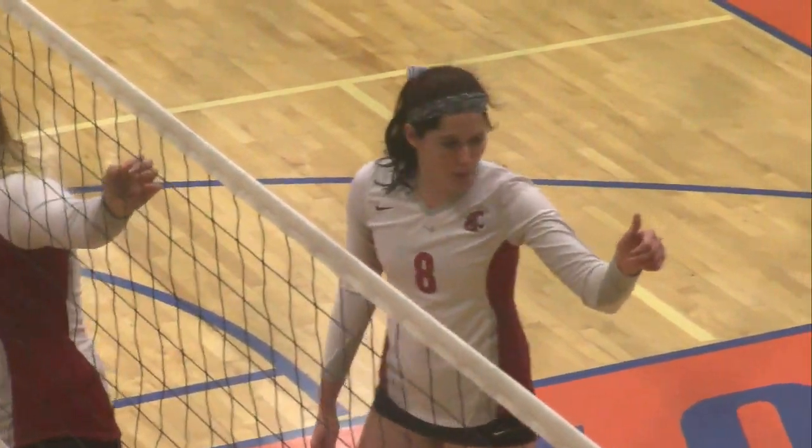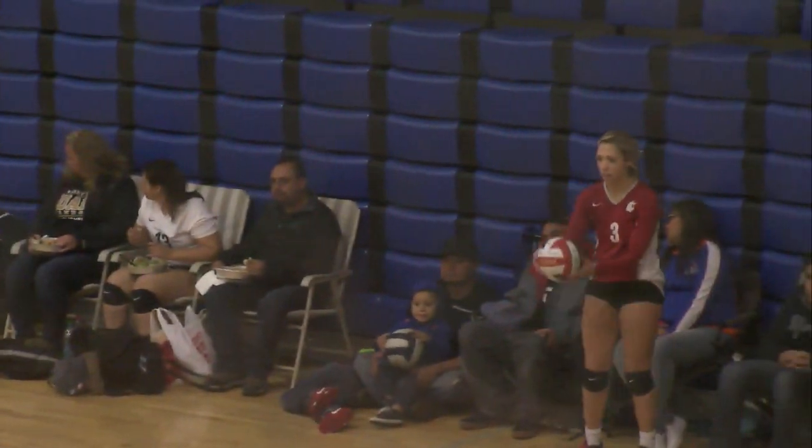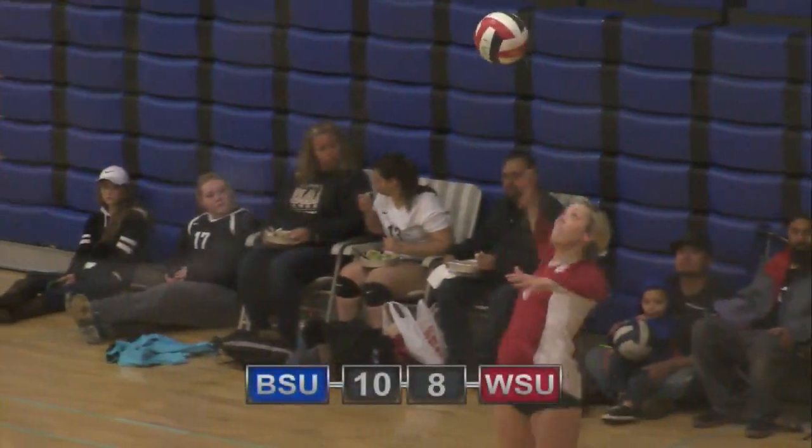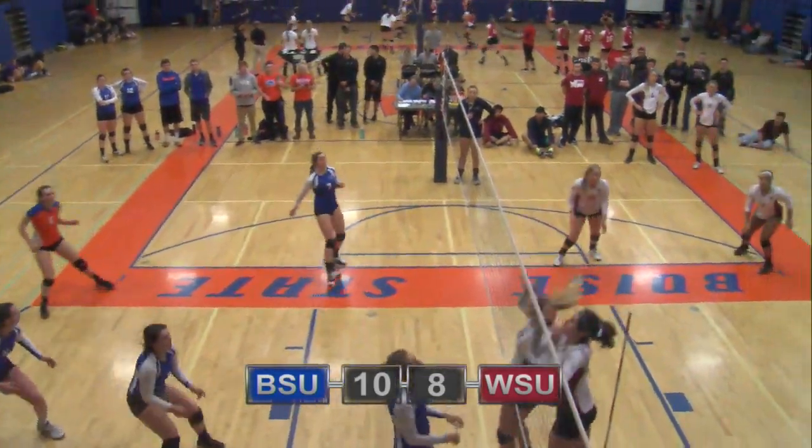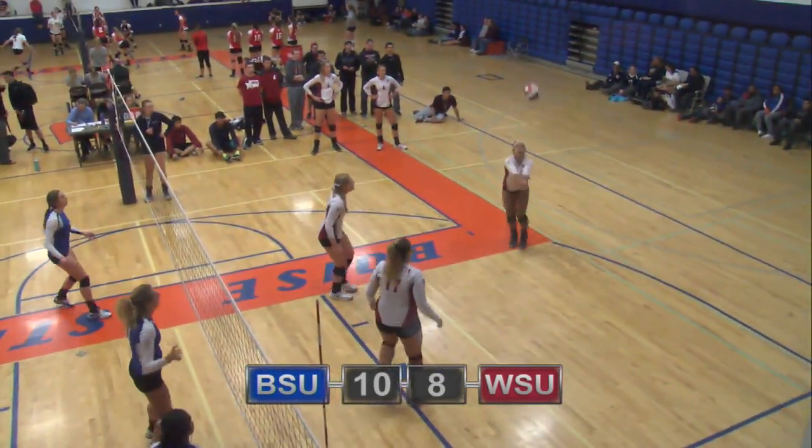Look out for those plays, though. It looks like Boise State is going to be trying to set a lot to the right side today. You know, when you mentioned earlier Washington State's size was going to be an advantage, you notice that right up front there on the net, they're able to just get right up and hit the ball.